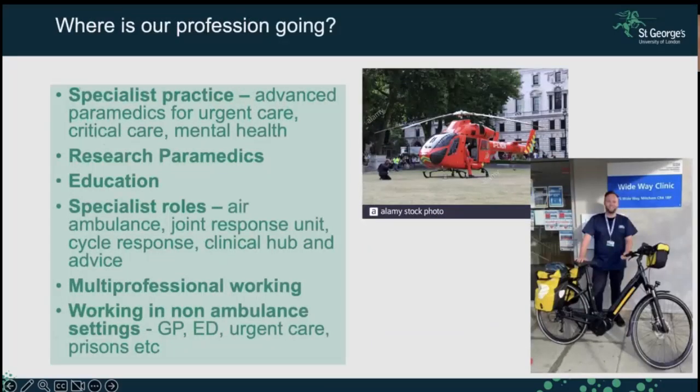So where are we going next? Well, Paul has mentioned a few already, but you might see paramedics working in A&E. So you might have seen them already in critical care, in GP surgeries, in other settings within the community. We have lots of paramedics working in research to try and enhance our knowledge and understanding in different areas. Lots of us working in education. So like Paul mentioned, lots of our team are education specialists.